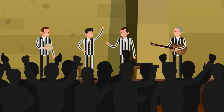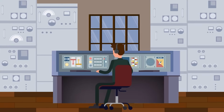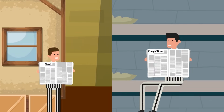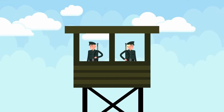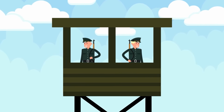They put on dramatic shows based on plays that were popular in London. They even built their own theater and a little radio station called Station KRGY. Two newspapers they published were called Circuit and Kriegi Times. The latter word is related to POW. Still, the Germans were paranoid about men escaping. It turned out, of course, that their paranoia was very much justified.